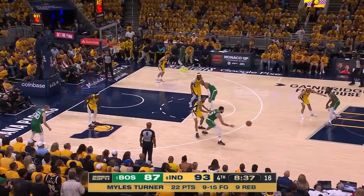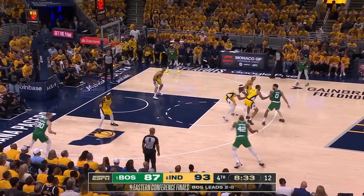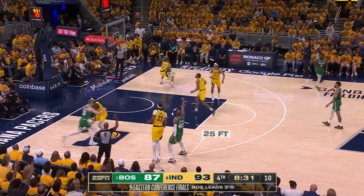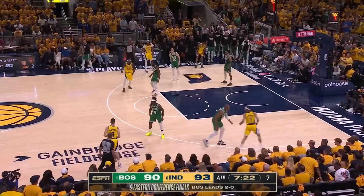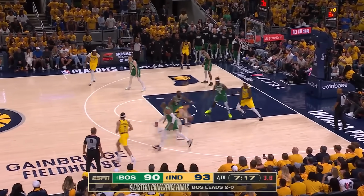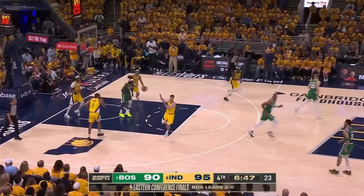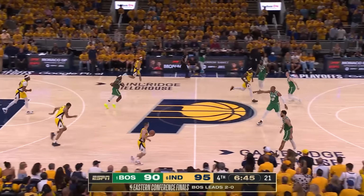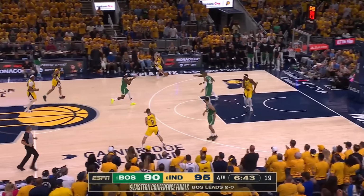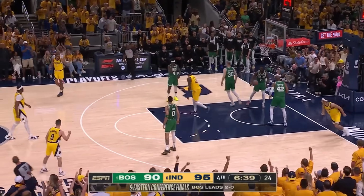You have for certain guys what you call energy shifters. TJ McConnell has checked back in the game. Can he be the energy shifter here? Horford with three. Spectacular in the first half. McConnell pulls up. Baseline jumpers. That one just barely hit the backboard. McConnell comes down. Tim Hardaway drives. Reverse. He bangs it home.